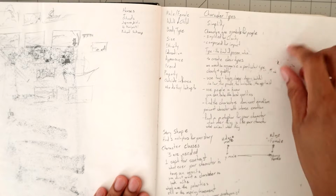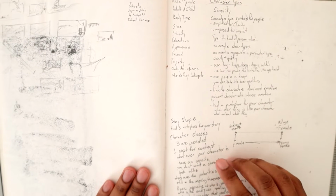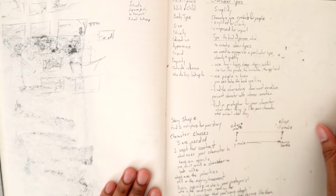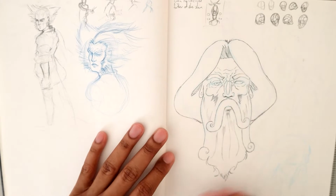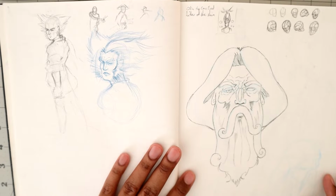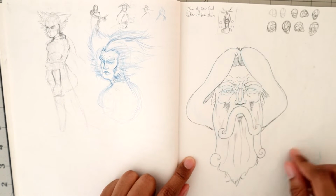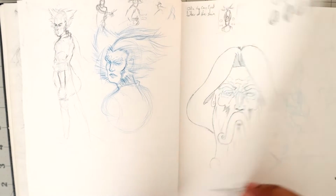So in the story class, we're talking about character types, story shape. I should read this all again because I need a refresher. You always need a refresher sometimes just to get your mind back into the game. Some weird Wolverine sketches, another Odin. This one's kind of cool. Some head stuff.